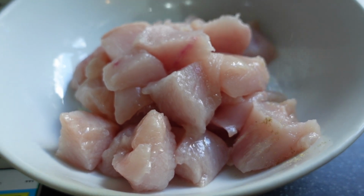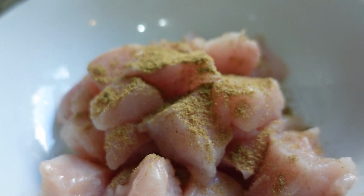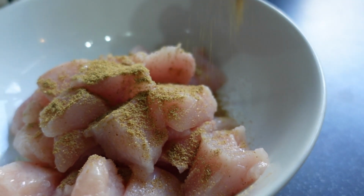I won't do it right now because like the beans and things like that, I don't want them to go soggy. And I'm going to put peppers in and courgette as well. I've just chopped up the chicken breast and we are just adding a little bit of a marinade. So all the spices I am just sprinkling on.